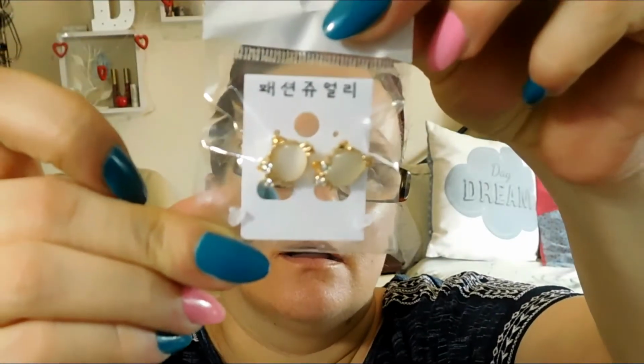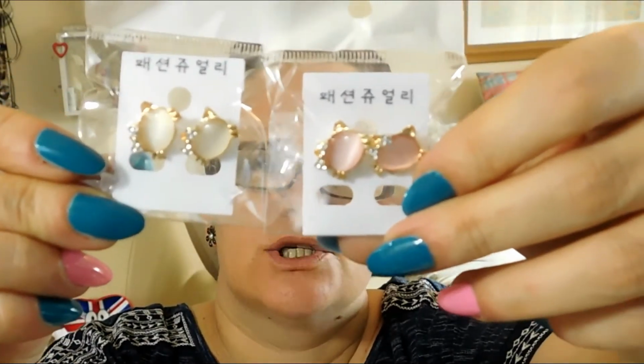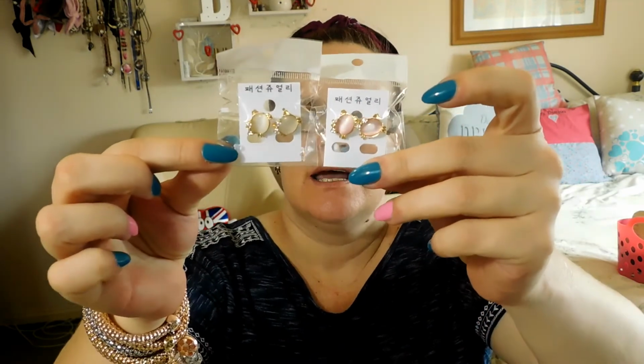Exactly. Now these, you might recognise them. These are the earrings to go with the necklaces I bought. And again, no more than 50 pence. Links will be down below, but no more than 50 pence. And again, they're just ideal little stocking fillers for Christmas. Or if I haven't got something for a birthday, look in the box and great. Hey presto, I've got little gifts to give people.